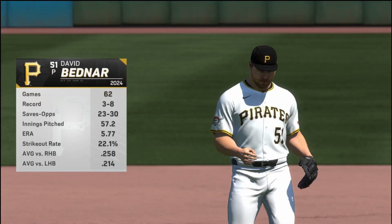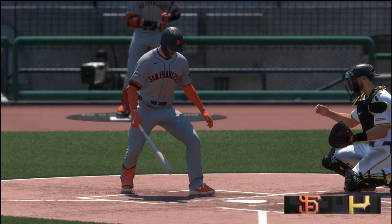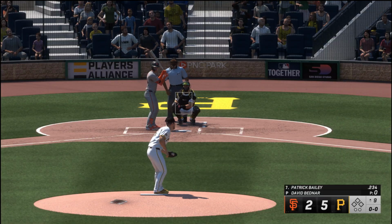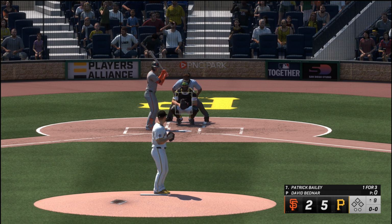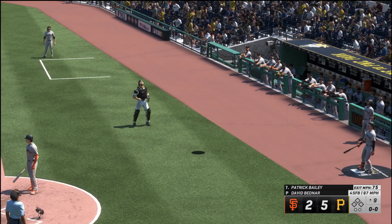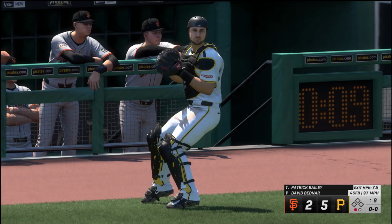Now pitching for the Pirates, here comes the closer, David Bednar, number 51. And I can't imagine any save is an easy one. You're holding a small lead on the scoreboard, and you know those hitters are going to give you the best at-bats they can. So it's always high stress. Let's see what he's got here to try and close it out. This one popped up. Foul ground, first base side. Bart hauls it in, and there's one away.